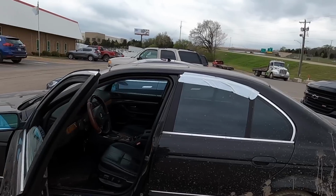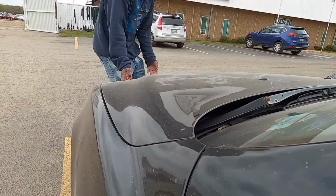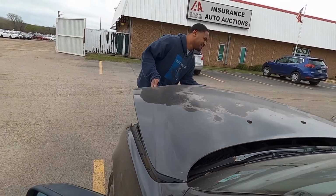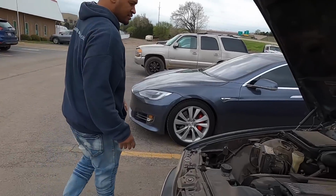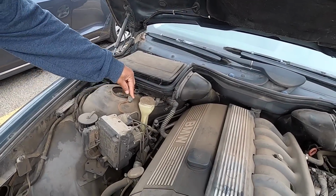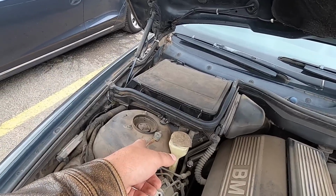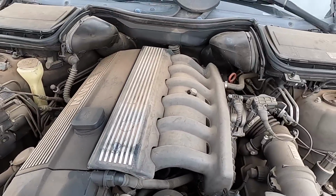Yeah, you don't got that much money into it. At this point, it doesn't even matter. We'll pop the hood. Hopefully we got a jump point under here. Please tell me it's not in the trunk, because the battery's completely shot on this. Okay, that'll be the ground.